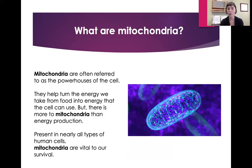So first of all, if you don't know, the mitochondria are often referred to as the powerhouses of the cell. So they help turn the energy that we take in from food into energy that we can use. But they aren't just all about energy production in terms of how we see them impact the body. They are present in nearly all types of human cells, and they're really vital to our survival. And that's why there's more and more research about the mitochondria, what impacts them, and also what we can do to enhance them, especially from a nutrition perspective.